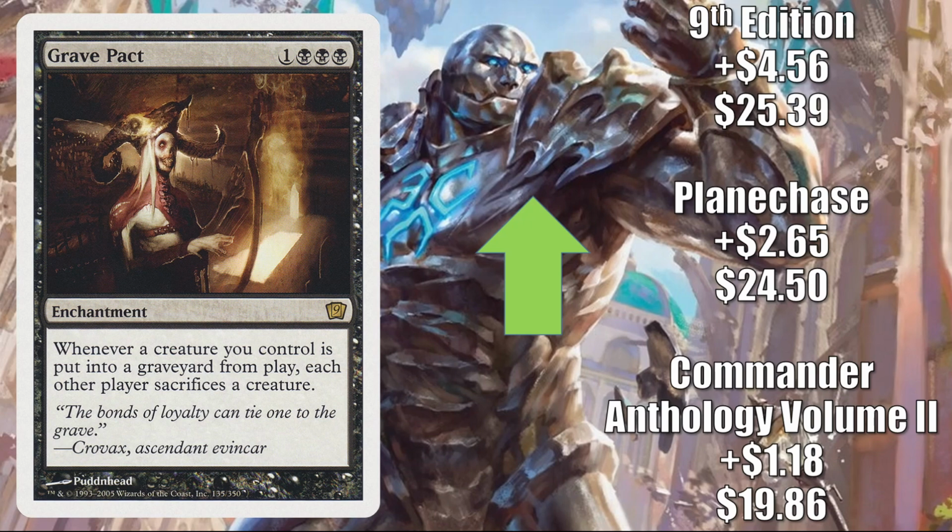Number 3 is Grey Pact, another card that sees a lot of Commander play. You'll find this in Teysa Karlov builds and more. Also, this got better with the Death Trigger rules change that occurred not too long ago in the format. Commander Anthology Volume 2 goes up $1.18 to $19.86. Plane Chase up $2.65 to $24.50, and 9th edition goes up $4.56 to $25.39.